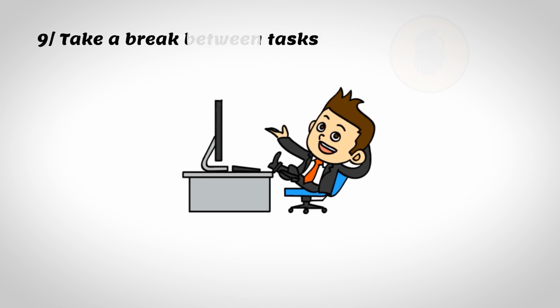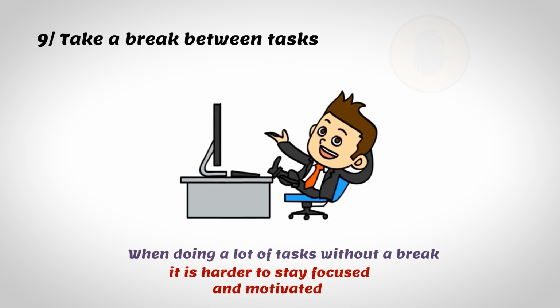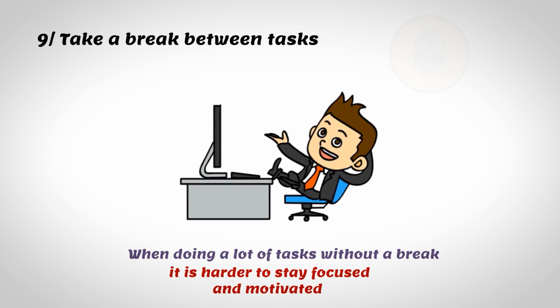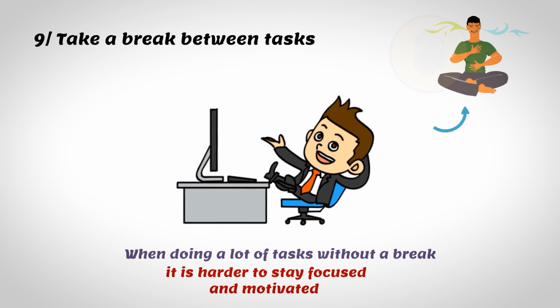9. Take a break between tasks. When doing a lot of tasks without a break, it is harder to stay focused and motivated. Allow some downtime between tasks to clear your head and refresh yourself. Consider grabbing a brief nap, going for a short walk, or meditating.